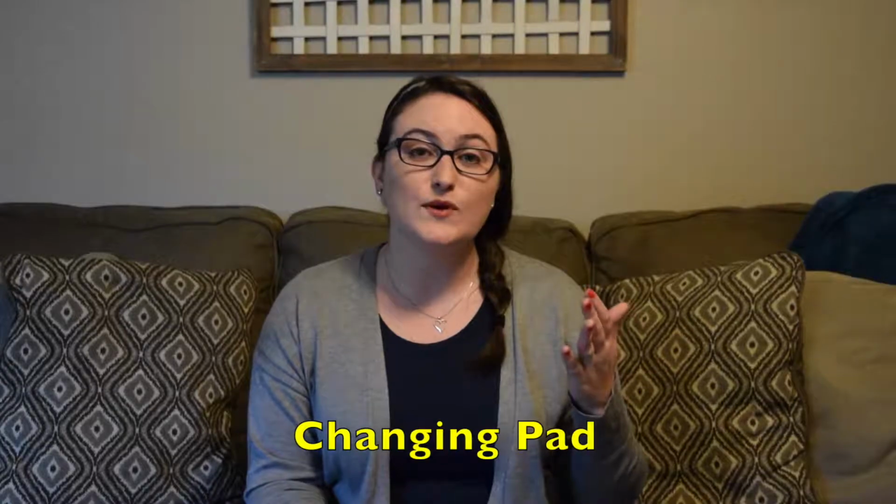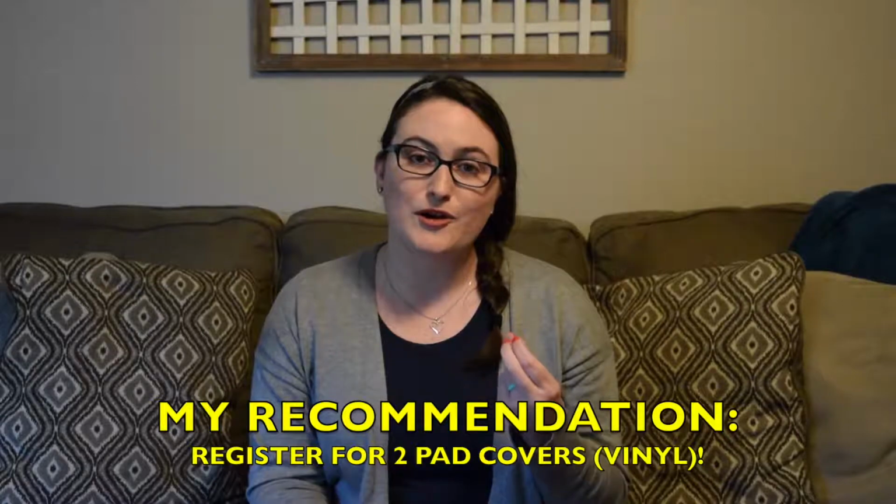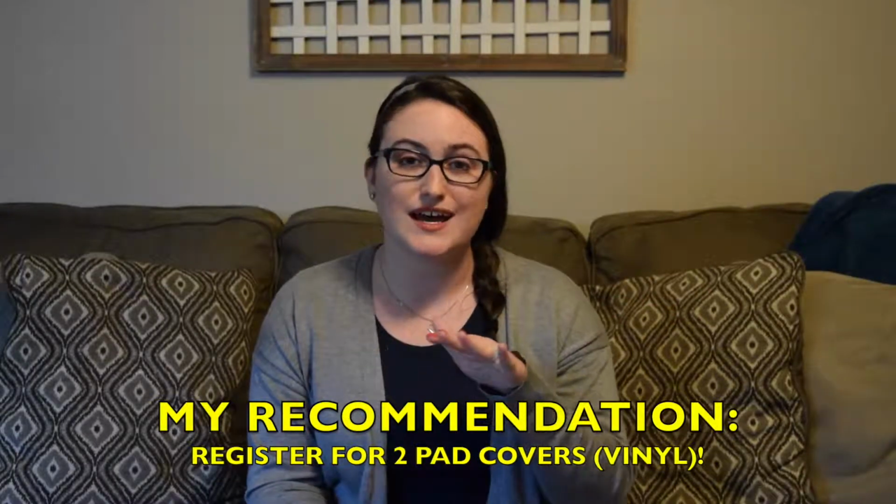It's like a small cabinet that's got a little door and some drawers in it that we put a changing pad on top of, and it works just as well. Next is a changing pad. If you have a changing table in your room or you have a dresser that you're going to change baby on, definitely register for a changing pad and at least 2 changing pad covers. I recommend the ones that have the vinyl in the middle, not necessarily the cloth kind, just because if you have an explosion from a diaper, cloth is just nasty to clean.